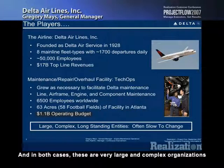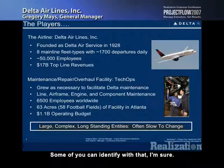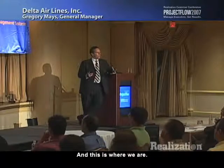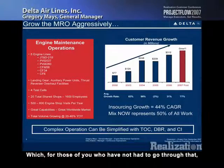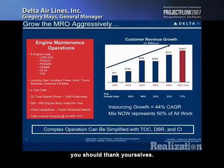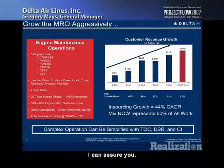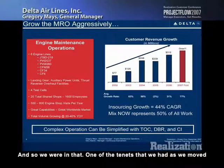And in both cases, these are very large and complex organizations that are oftentimes characterized as very slow to change. Some of you can identify with that, I'm sure. So those are kind of the players, and that's kind of what we're talking about here, and this is where we are. As Craig mentioned, we were in the throes of bankruptcy, which for those of you who have not had to go through that, you should thank yourselves and you're very lucky for not having to do that. These kinds of changes will keep you from having to do that, I can assure you. But that brings with it a lot of other types of pressures as well. And so we were in that.